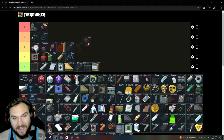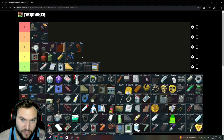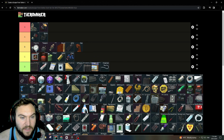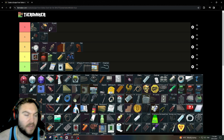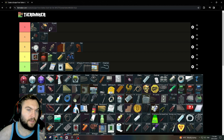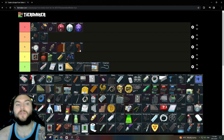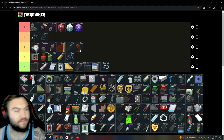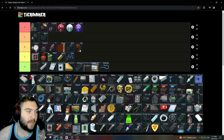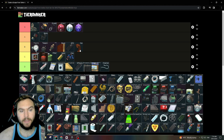I put cats in a B tier. Cats are good. You need it for the docs case trade, but they're not that expensive. Chainlet I put into a D. Pro kill, anything that we can sell to therapists for a large amount of money is going into the S tier. The Christmas balls I'm putting all into S tier because I'm about to get a weapons case from just collecting them, so they're pretty good. You can get some decent guns pretty quickly.